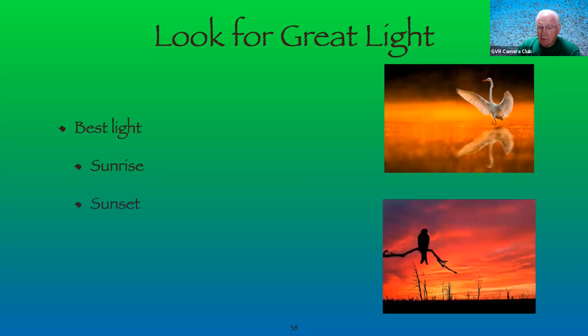Also, sunsets, another one. This is a sunset. This is, I'm not sure what it is, okay? I should be able to tell from the silhouette, but I can't. Also, sunsets are excellent for silhouettes. Sunrises are good, for example, with the egret, the light coming through the feathers, okay? Kind of a halo effect. Very soft, very warm, very comforting, okay? And the reflection adds to it.